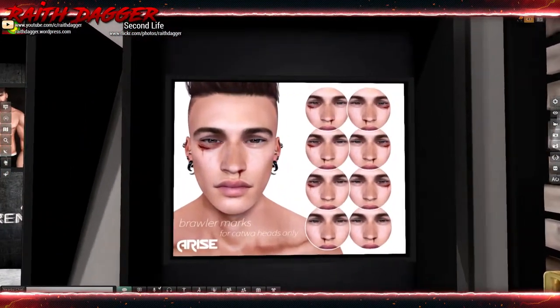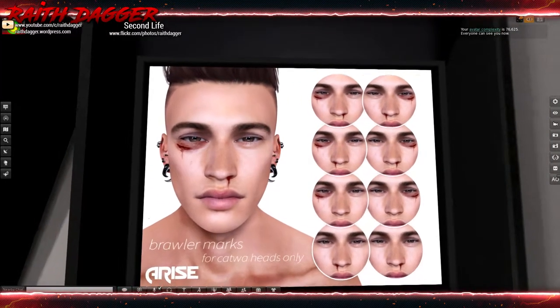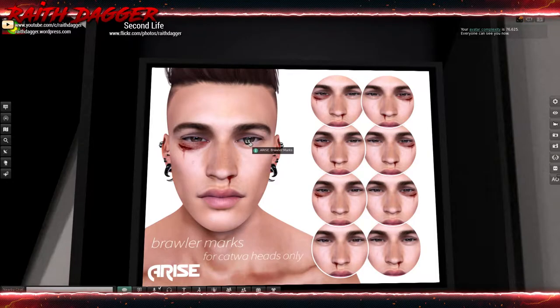Arise, looks like we've got brawler marks for a Catwa head. That's kind of cool. What do they want for 119? Interesting.